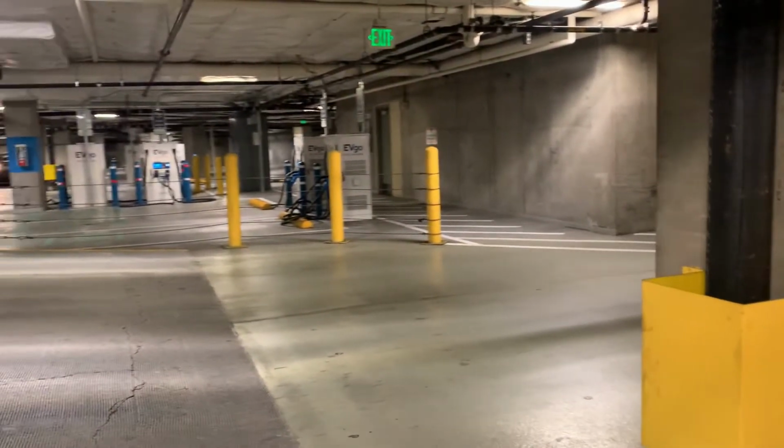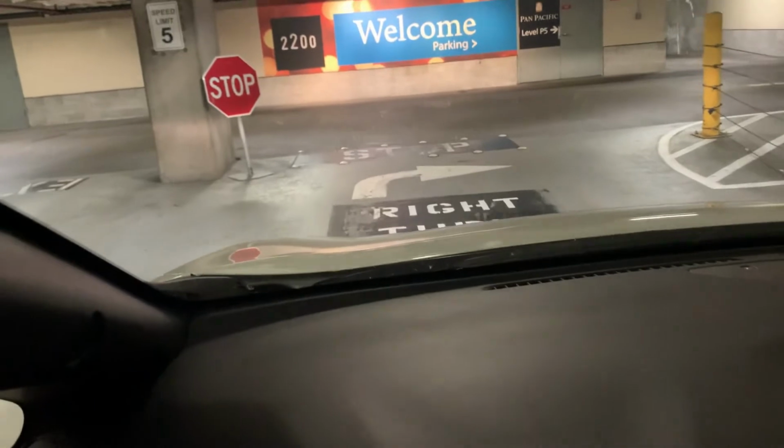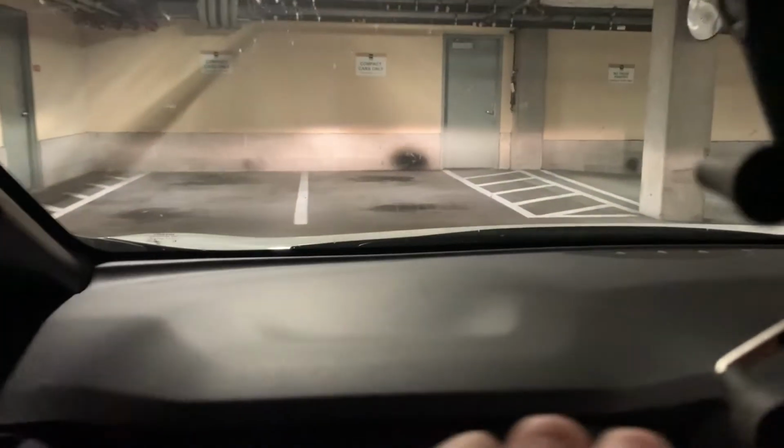And there are the chargers right over there. But of course, right turn only, so I have no idea what it's going to take to get over there. Parking. Yeah, this is not going to get me where I need to go.